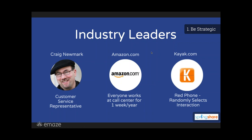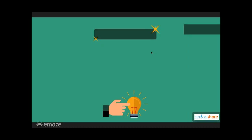Kayak.com does something really incredible, and I love this. They have this thing called a red phone. And it's not literally a red phone, but basically it randomly selects any customer service interaction from the day before, and it emails it out to every single person in the company. This creates a really high level of transparency because at any given point in time, my interaction with a client could be seen by every single person in the company. So it creates high levels of transparency, which of course promote accountability.